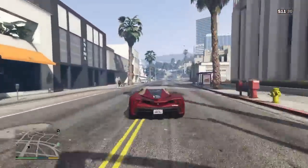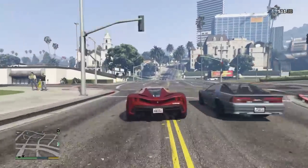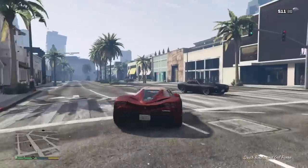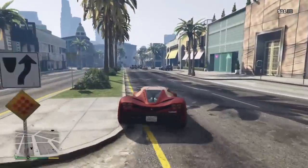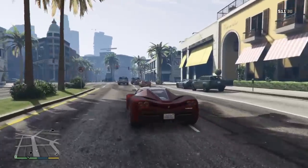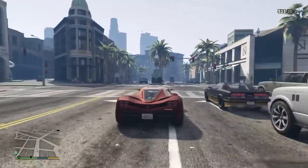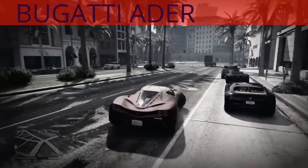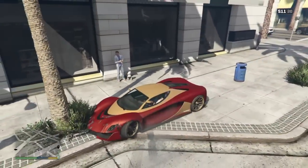Okay, so you're going to have to drive in a circle again, or even go to a mission and then go back, but that's going to take a longer time. So I recommend you just go in a circle and try again. If I get it this time, I'm going to be so happy. So you're going to have to look in the parking lot to see if it's there again.